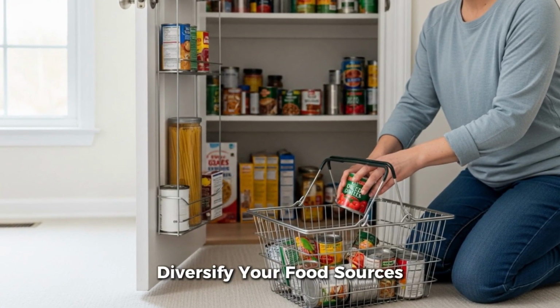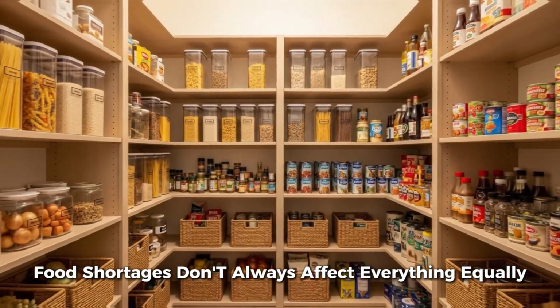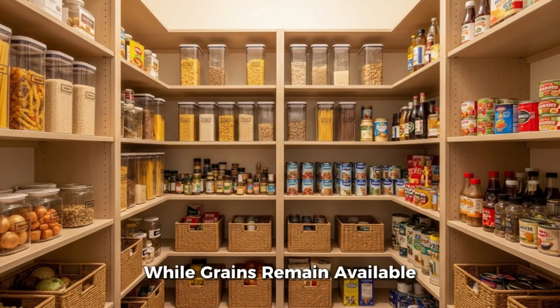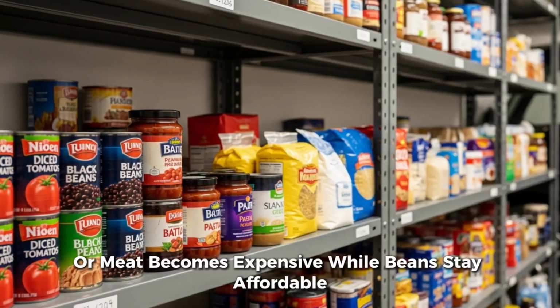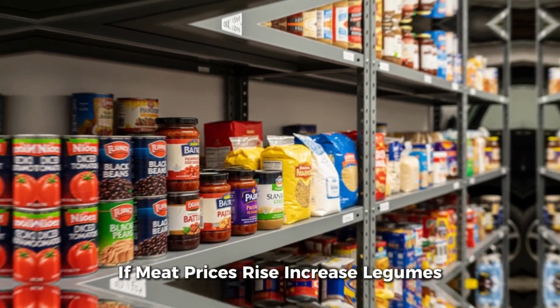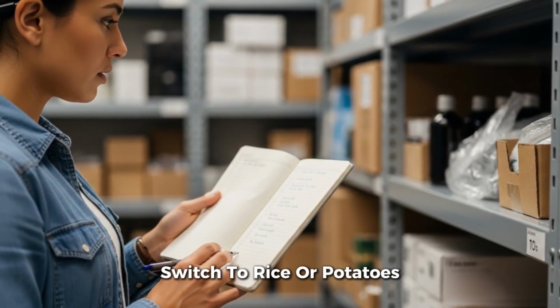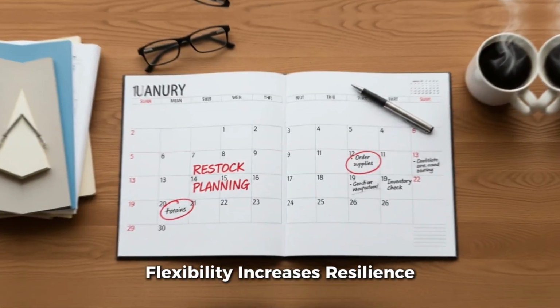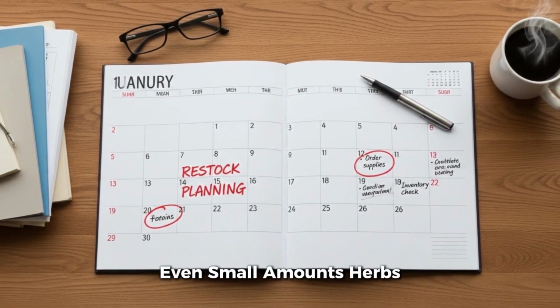Fifth, diversify your food sources. Food shortages don't always affect everything equally. Fresh produce might disappear while grains remain available, or meat becomes expensive while beans stay affordable. Learn simple substitutions. If meat prices rise, increase legumes. If wheat becomes expensive, switch to rice or potatoes. Flexibility increases resilience.